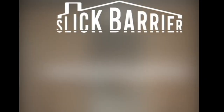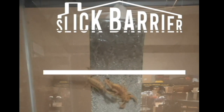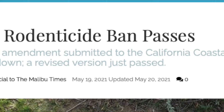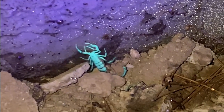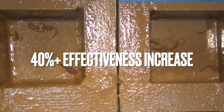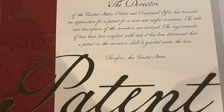With over 96 million households using pesticides, this is the first and only product that now gives homeowners an alternative to household pesticides. It's estimated that U.S. households use about 4 pounds of pesticides every single year. If they're even exposed to pesticides, it takes days before the pesticide will knock down or kill the crawling pest. Plus, pesticides are being banned in certain states, and pests are becoming immune to pesticides. Slick Barrier has been found to make pesticides more effective. New Mexico State University found in a recent study that if pesticides are sprayed onto the Slick Barrier surface, it can increase the effectiveness of pesticides by 40%. All of Slick Barrier's current and next generation products are patent protected under Slick Barrier's utility patents.